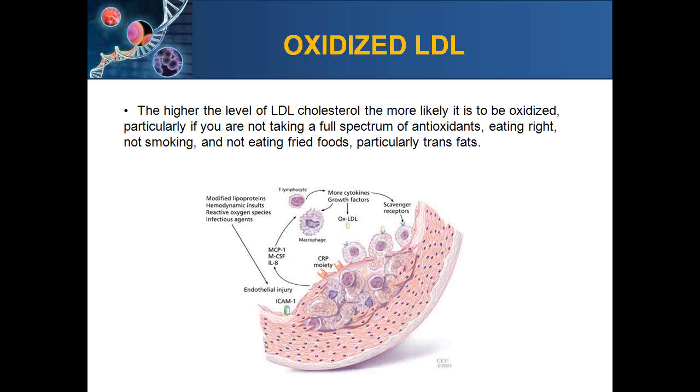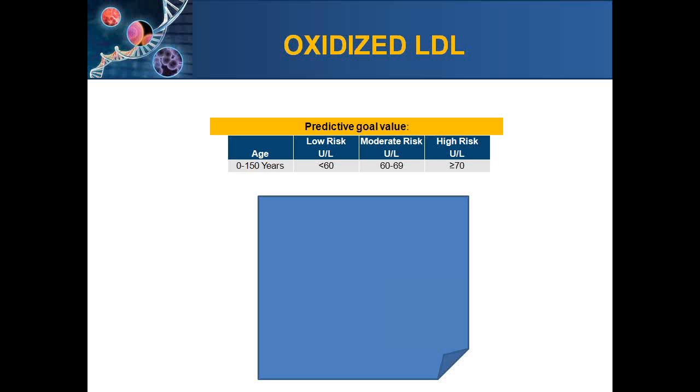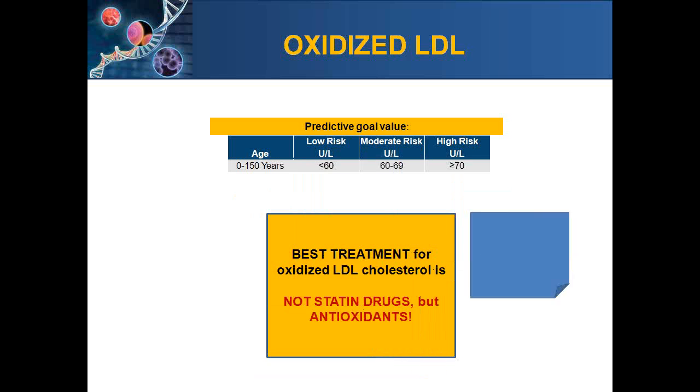particularly if you are not taking a full spectrum of antioxidants, eating right, not smoking, and not eating fried foods, particularly trans fats. The predictive value for this marker, no matter what age, is to keep it below 60 to be at low risk of developing arterial damage. So, the best treatment for oxidized LDL cholesterol is not statin drugs, but antioxidants.